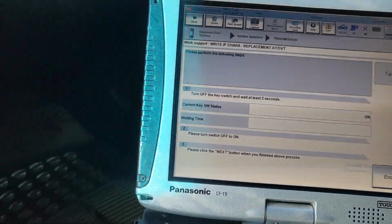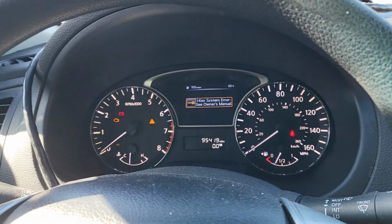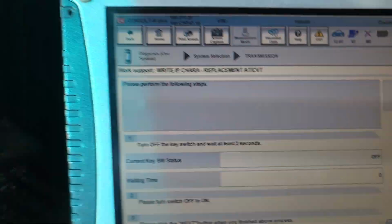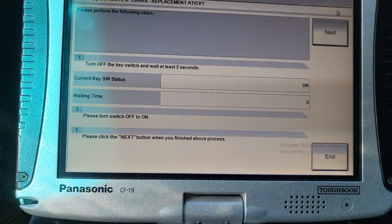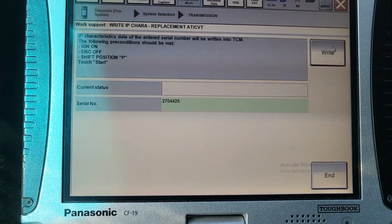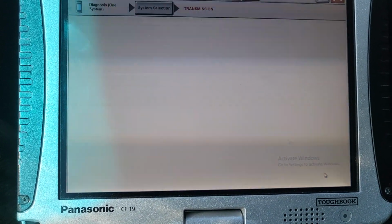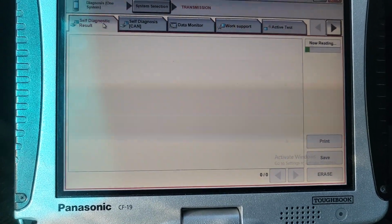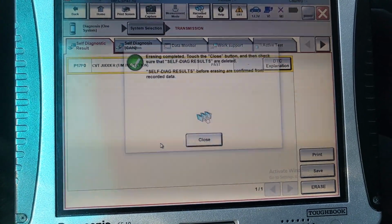Now you have to come back, remove your feet from the brake and gas, and do the next. Turn the key off for 2 seconds. If not, it will not tell you to go to the next step. Ignition on, then click next. Now write, complete, and go back to diagnose, change to orange. You can erase it now and it's good to go.